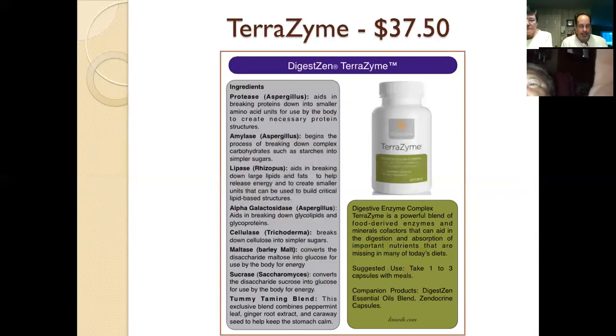The one thing I like that's in this is called the Tummy Tamer blend. This is a kind of a proprietary blend that doTERRA has thrown in there. And when you look at the ingredients on that, you know, sometimes when we're taking some supplements, it may be a little tough on our digestive tract. So this Tummy Tamer blend kind of helps out and keeps everything calm and working nicely. And again, it's getting more of the nutrients absorbed from the foods I eat. So that is pretty much it.